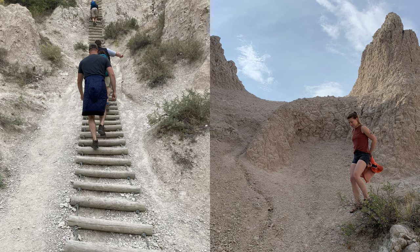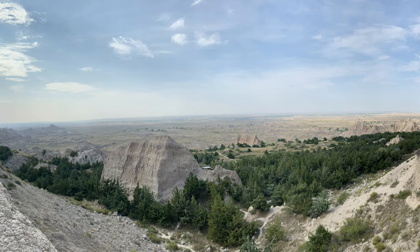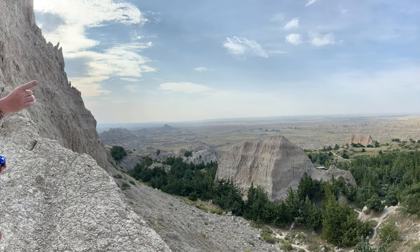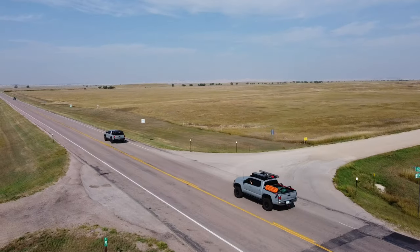Definitely not something super strenuous as it's labeled, but that's the thing that national parks do. I feel like they're over labeling those trails for the sake of individuals that probably aren't as used to hiking. But great trail, great view of the Badlands.